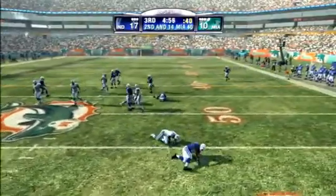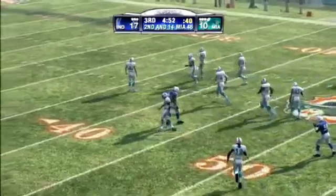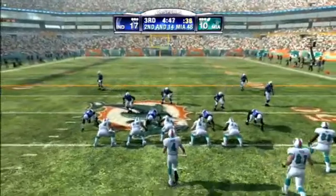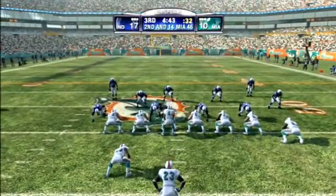Toss. Brought down behind the line. So they're unsuccessful in the attempt to the outside. Maybe they ought to try and run the other way next time because defensively, a lot of speed on that side, and they certainly had that one bottled up.